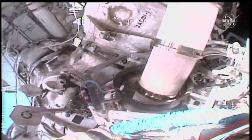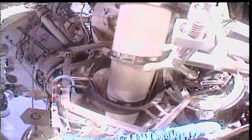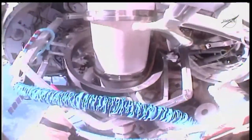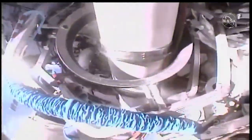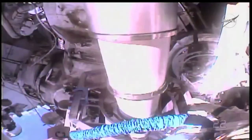I have arrived at the Ethernet reel. I have secured myself to the handrails. Okay, you can now secure the reel and start removing it.